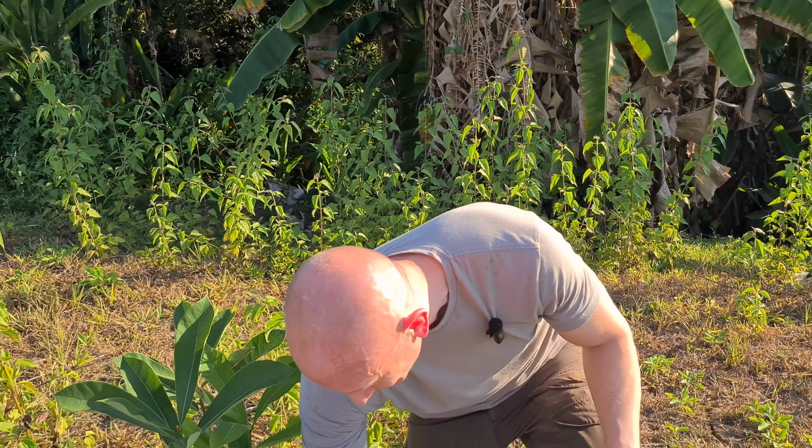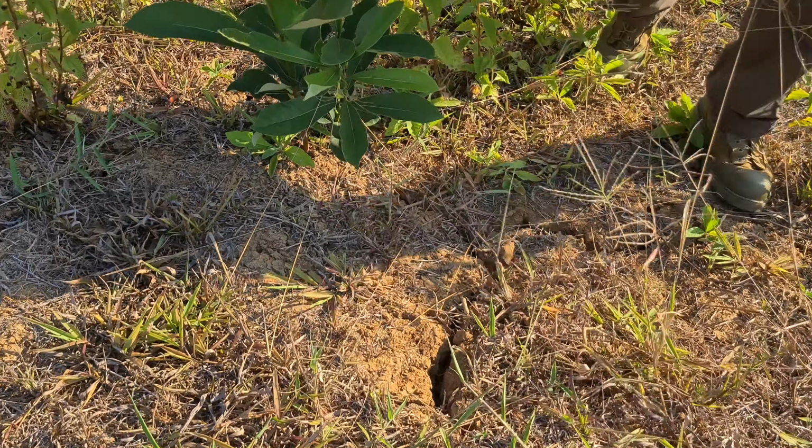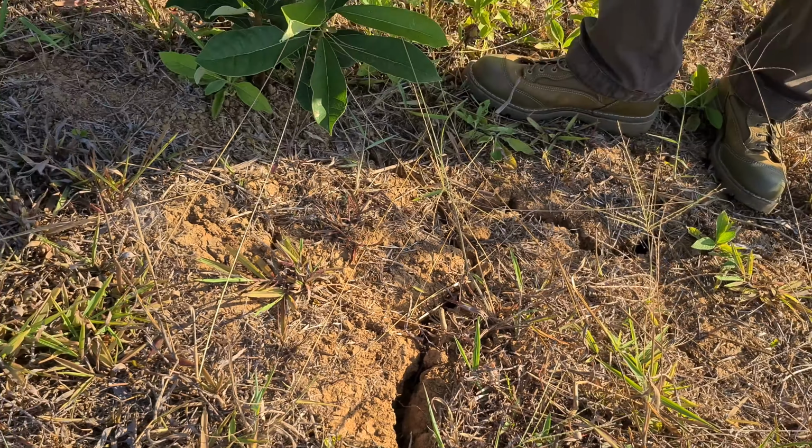I don't think I've ever seen the dirt like this. There's giant cracks in it. You stick your hand down in there. There's something growing on its own. I don't know what this tree is.